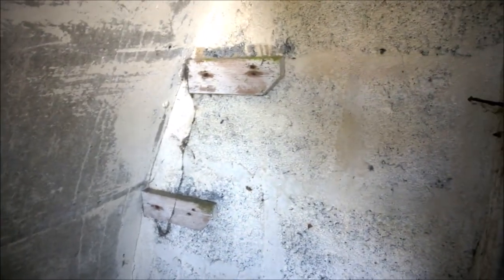The condition of these are incredibly good. I mean, like, really good. Look at this one. Because even some of the original fixtures. What's that say?